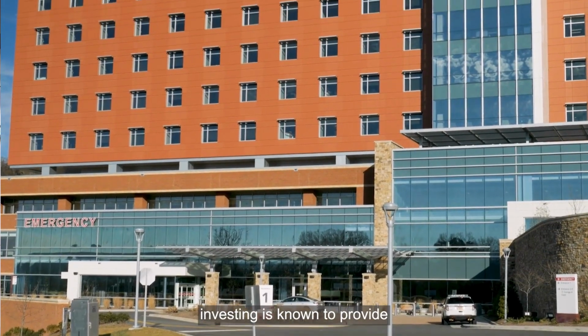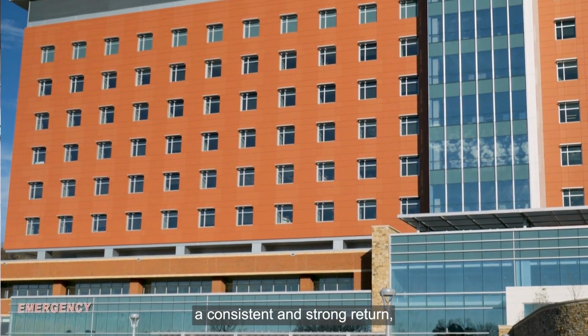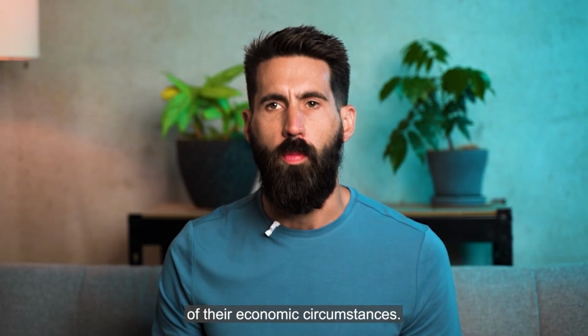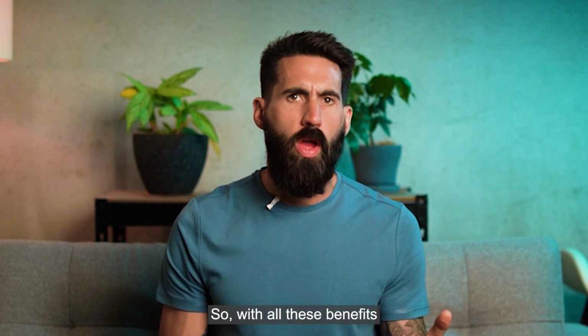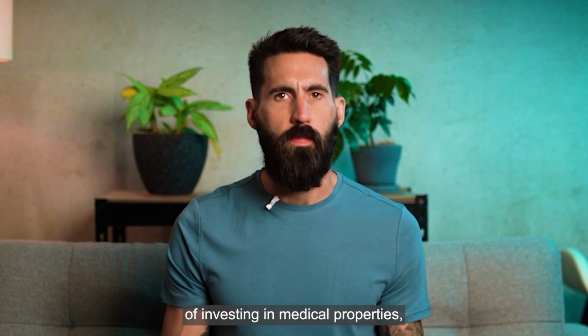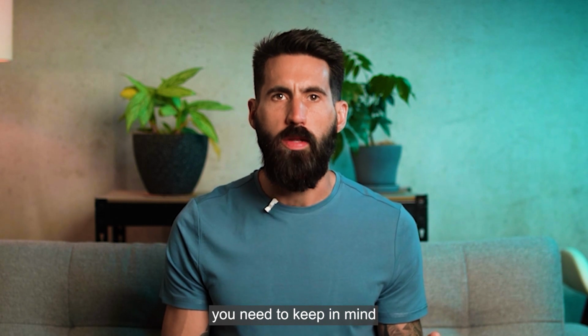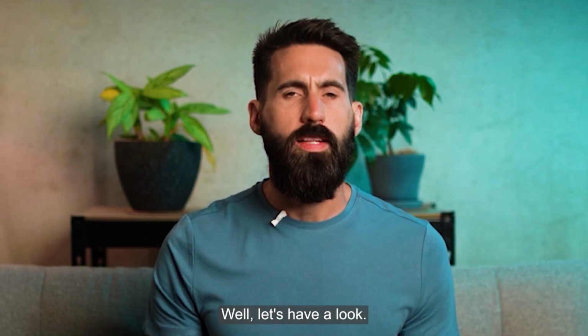Medical real estate investing is known to provide a consistent and strong return, and generally perform well regardless of the economic circumstances. So, with all these benefits of investing in medical properties, what are some of the considerations you need to keep in mind before diving in? Well, let's have a look.